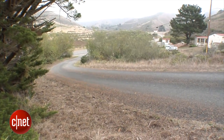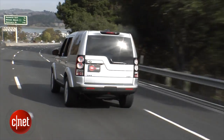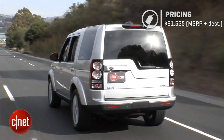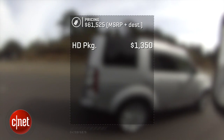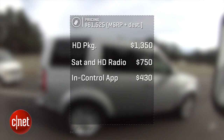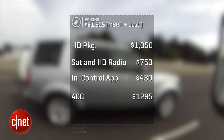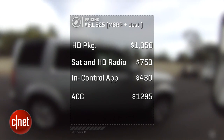Now, you can get into an LR4 for as little as about $50,000 and change, but we've got the Luxe package, so we're starting at about $61,500. Then we add on the key options, which start with the HD package if you want the serious 2-speed transfer case. Satellite and HD radio are insultingly a la carte at $750 for the package. The apps suite is $430, afraid I couldn't test it and tell you if it's worth it. Adaptive Cruise is $1,300, but as I mentioned, has no forward collision warning tech.